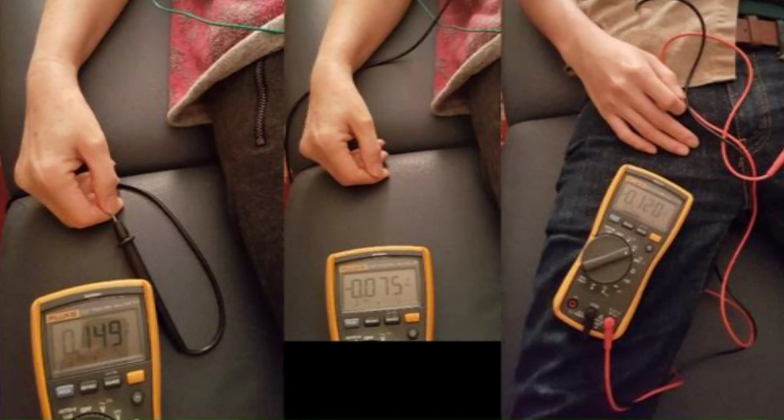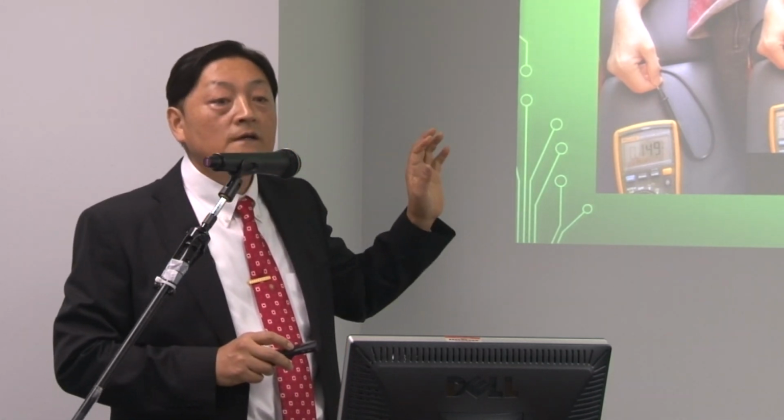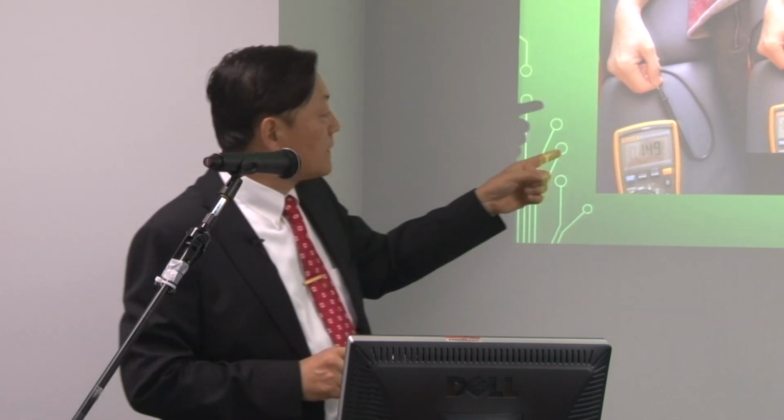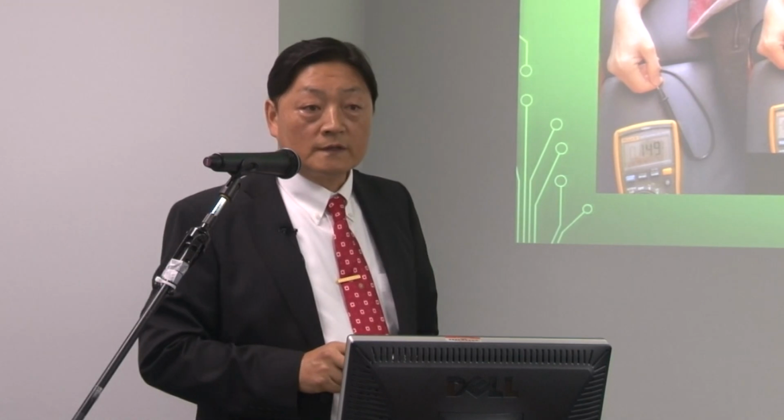Now, this is my grounding, and I measured it. Without grounding, it's 149 millivolts. Of course, my clinic itself is already grounded, so compared to other places, a fairly low voltage is already there. Remember the danger of grounding: when they touched it, 3 volts, which means 3,000 millivolts. But now, grounded, it is minus 75 millivolts, going further down to minus 120 millivolts.